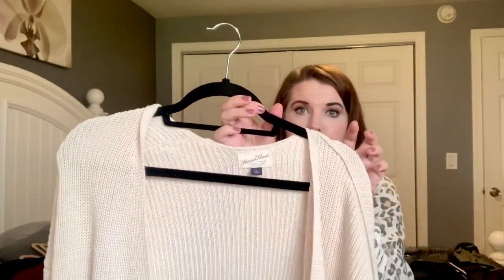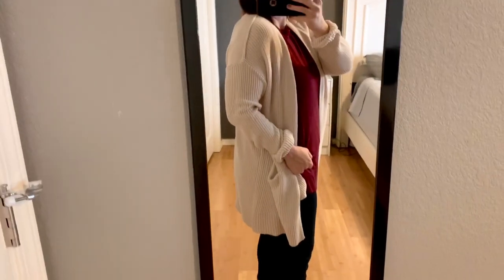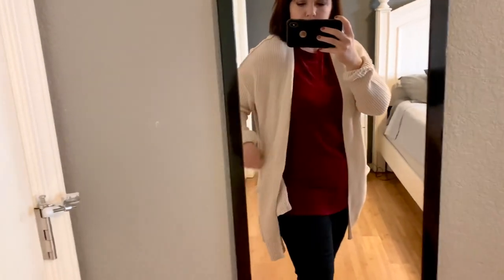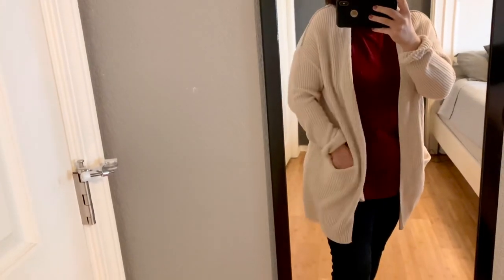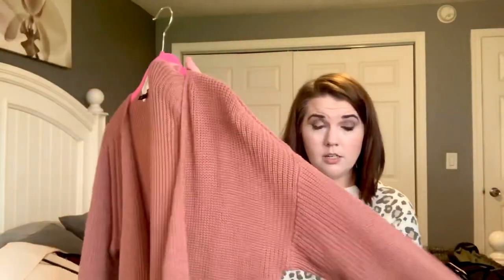These cardigans, I have this cream colored cardigan. This came this year from Target. It's the Universal Thread brand. It has really nice long sleeves that I like to roll up. Has these big cozy pockets. This is a really nice thick sweater. I like to pair it with a pair of jeans and those basic tank tops. I also got it in this rust color.